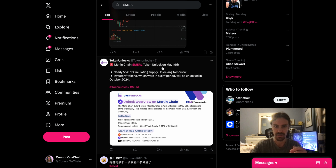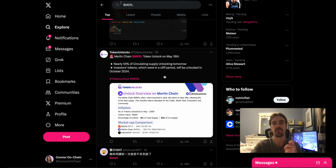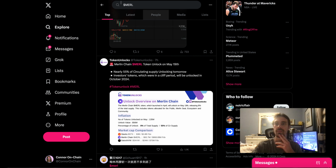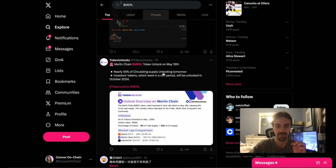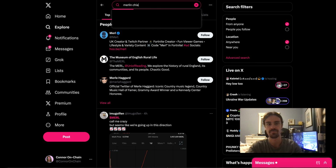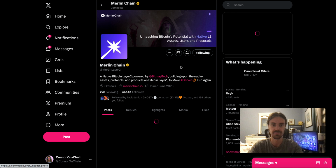Let me see, that's something else I wanted to check as well. It's the token unlocks for Merlin, because I don't know exactly how many circulating versus not circulating tokens they have. I'm losing my train of thought, my fault. Merlin chain, here it is, Merlin layer 2.